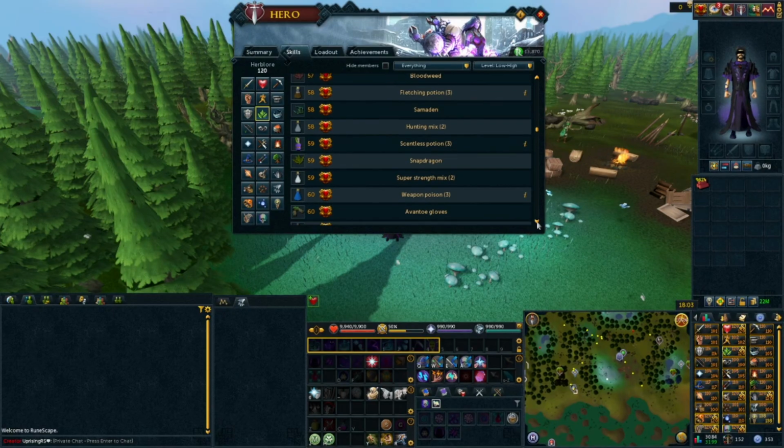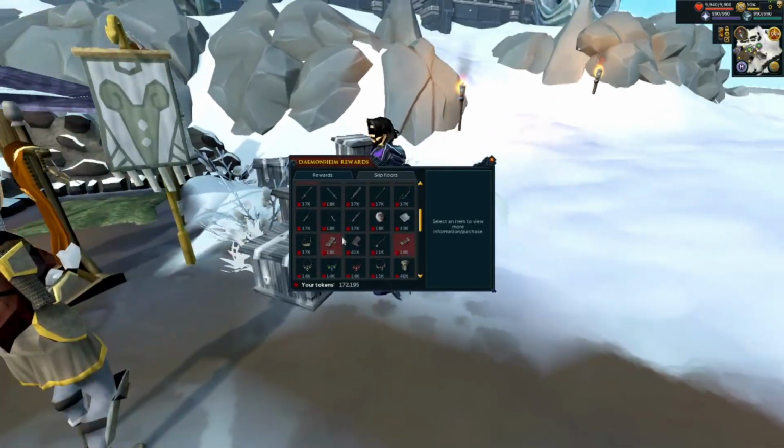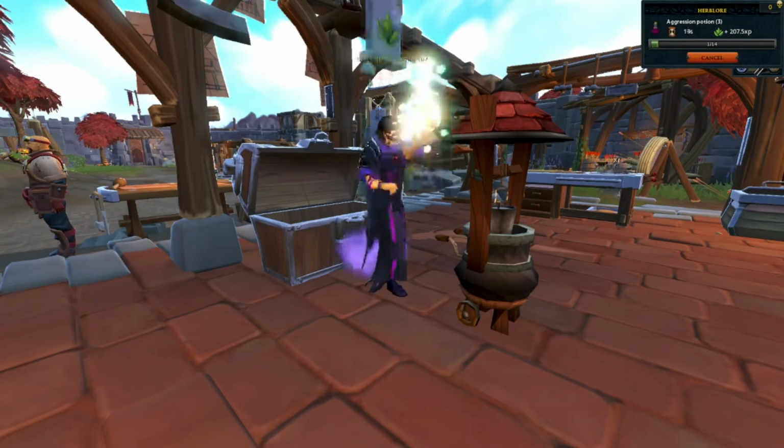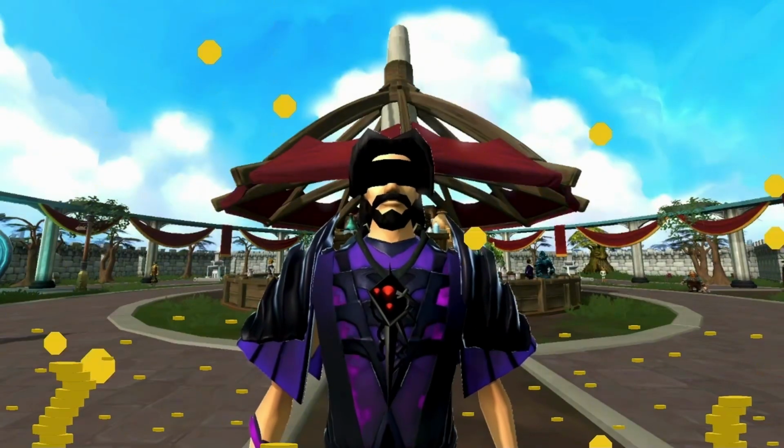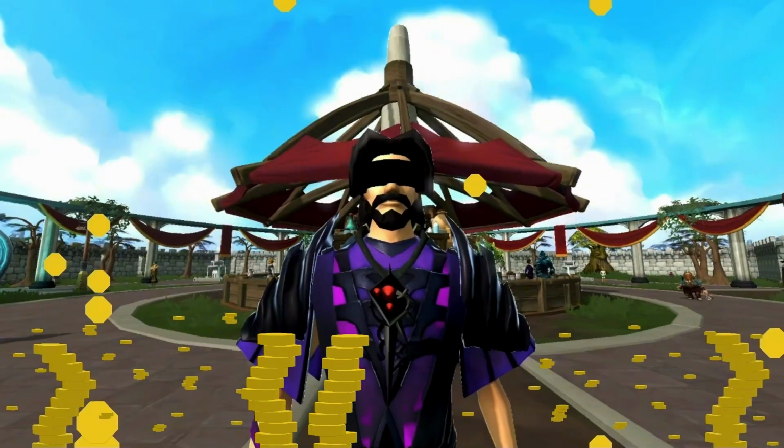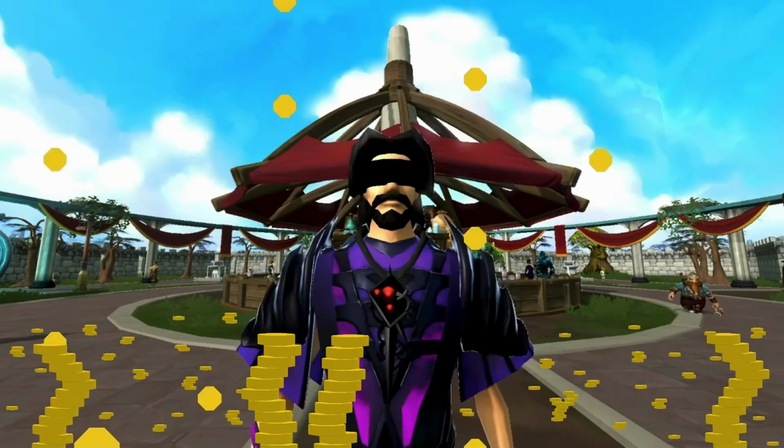We'll cover the best potions to make for profits, strategies to maximize margins, and how each method works to turn every dose into gold. So if you're ready to make stacks of GP while boosting one of the most useful skills in the game, stick around because you won't want to miss this.